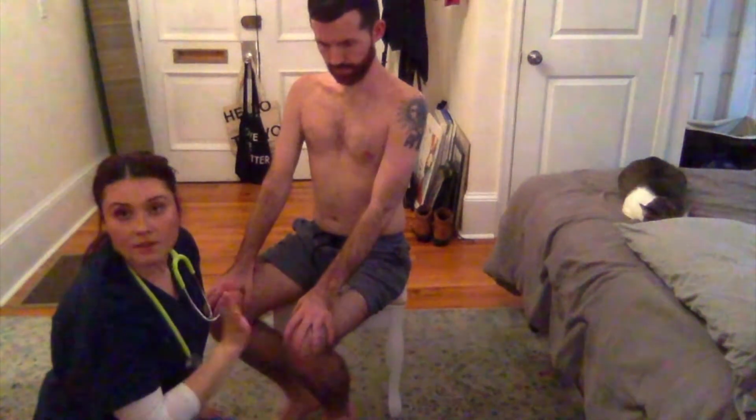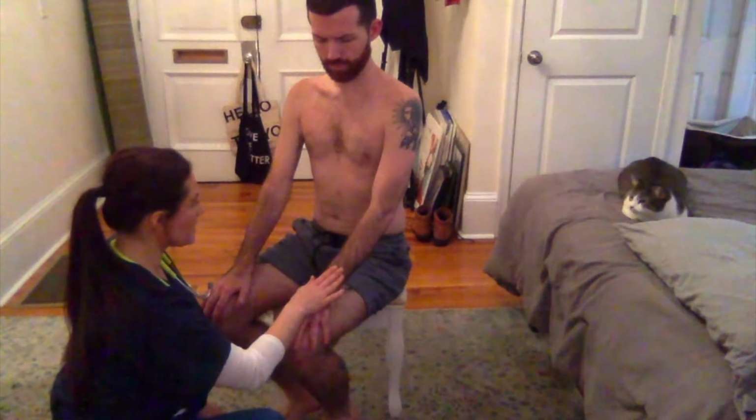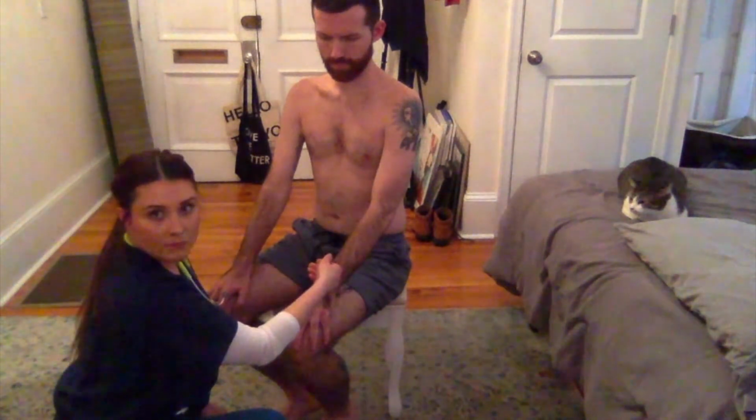So the skin is pink. The hair distribution is even throughout. Skin color is even throughout. No presence of lesions, wounds, or edema. And the temperature of the skin is warm and dry, and that is bilateral.